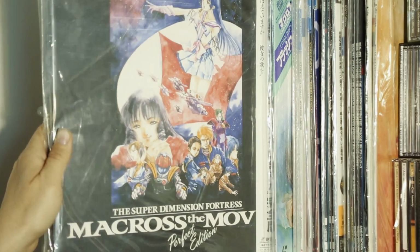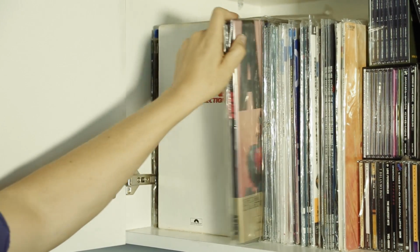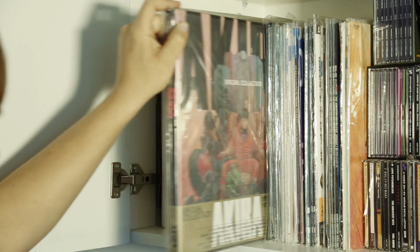Oboete imasu ka? Laserdisc. Akira, of course. And my favorite, Megazone 23.